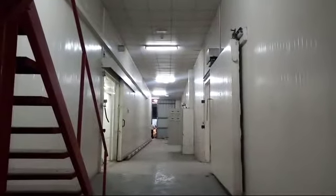This warehouse is also equipped with the civil defense requirements, which include fire hose manual reel, fire extinguishers, smoke detectors, fire alarm system, as well as one emergency exit on the rear part of the warehouse.